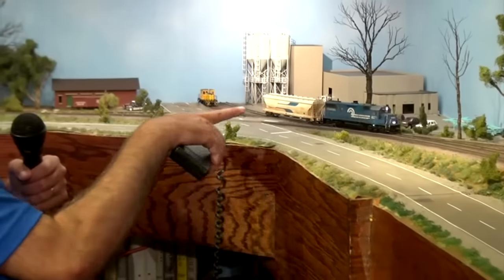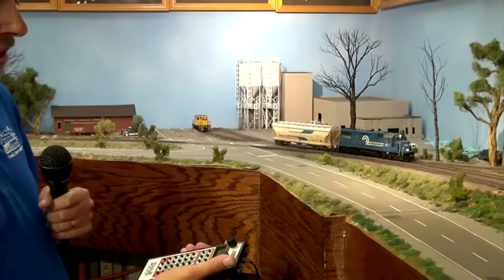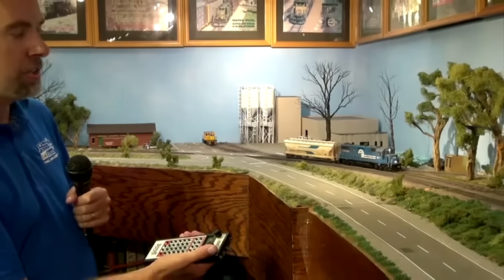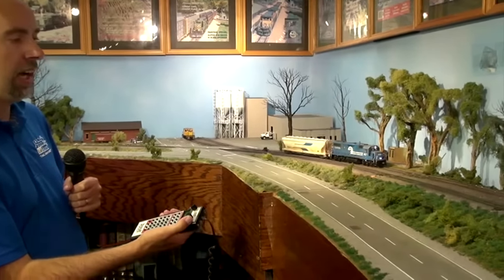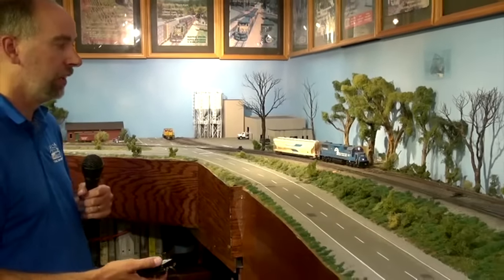Now I'm pulling a little bit of a grade here. We've got a load that we've picked up, so I'm going to notch it up, and you're going to notice as I do, the speed doesn't change. It just remains the same. I can go to whatever notch I feel is appropriate for the load that I'm pulling.